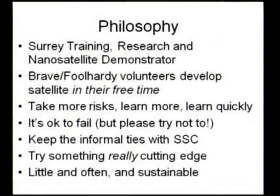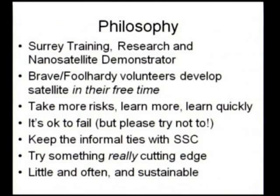It's Surrey. When I say Surrey, I mean the University of Surrey, and I mean SSTL combined. We're working on this together, and we're all doing it in our free time. The academics at the SSC are doing it in their free time. They don't get paid to do this. I don't get paid to do this. This is in our lunch times, in the evenings, and at weekends. So I'm sure all of you know plenty about doing that.